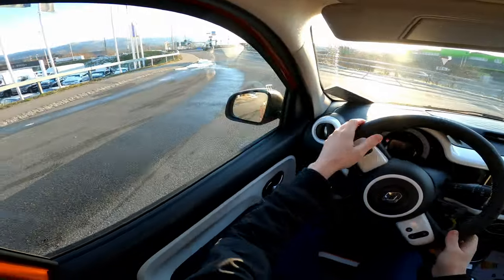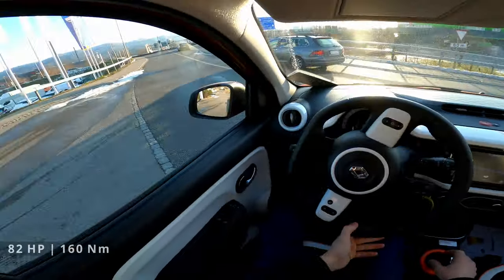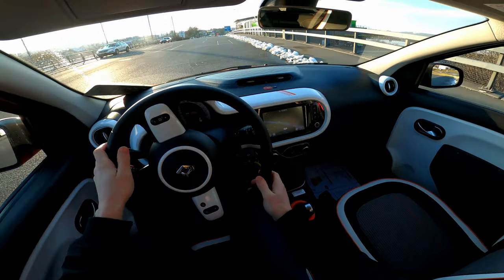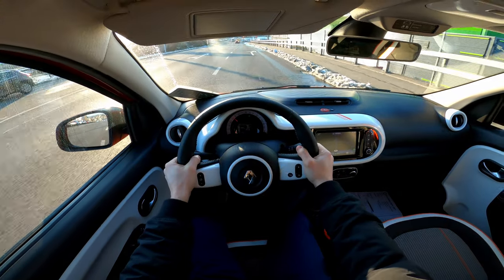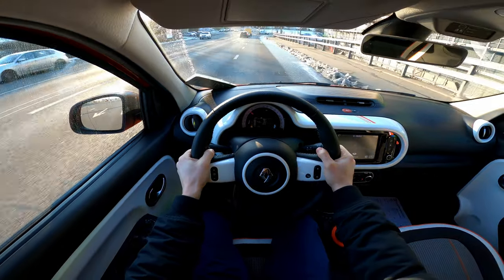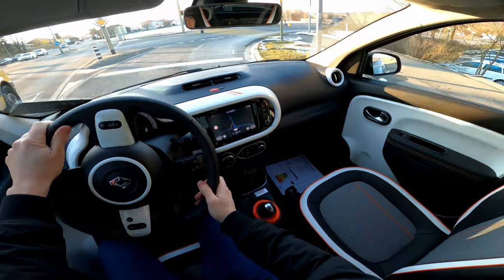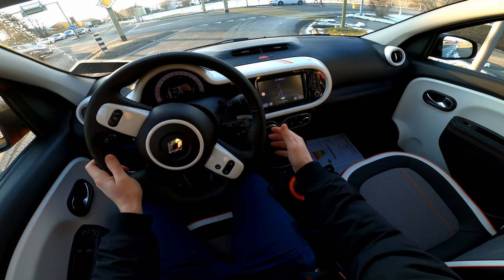Now let's drive it a little bit and let's see the feeling of driving it. 82 horsepower, it's more than enough for a city drive. You can do a great job with the car and you can do some driving home and work. Also, the range of the car, 119 kilometers. If you drive in the city, Renault claims that you can drive it around 270 kilometers. So in my opinion, I think it should be a little bit less, but I think it's more than enough.